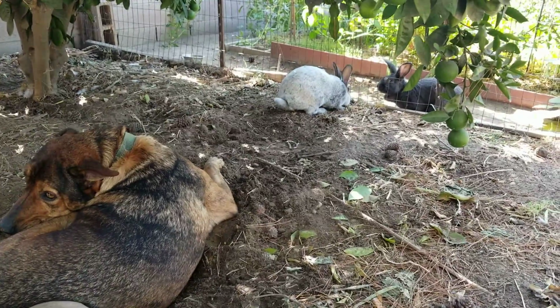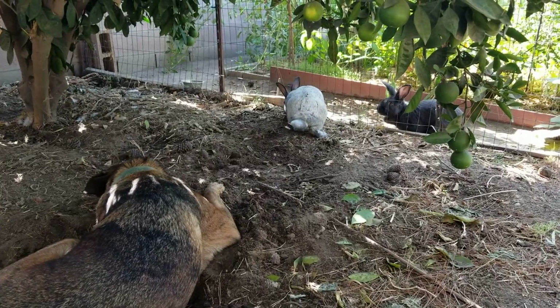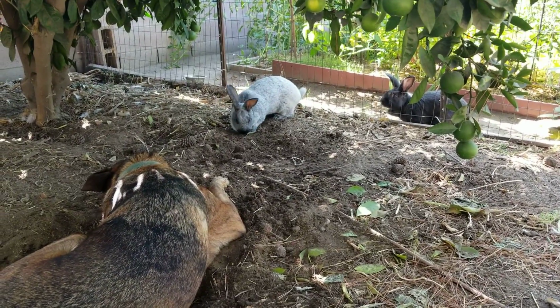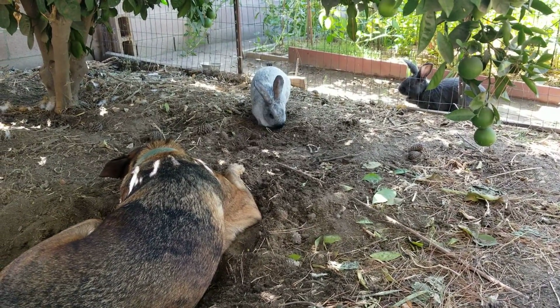Look at this bit of excellent interspecies behavior. That is the best dog in the world. And a feisty little champagne d'argent. Huh, Violet?